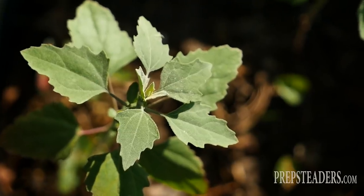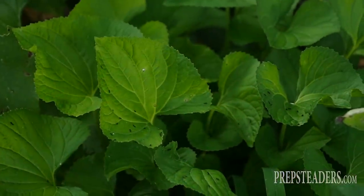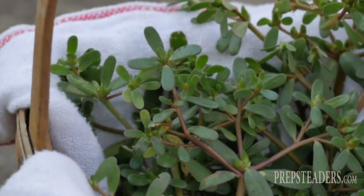I probably haven't mentioned all of them, but I just want to encourage you, do the research, see what grows wild in your garden, and if it's edible and nutritious, man, you just might want to leave it there.